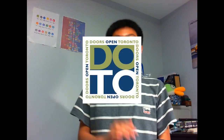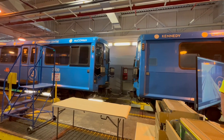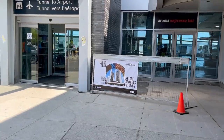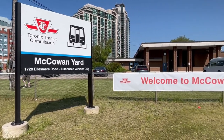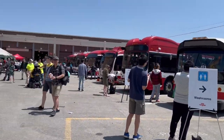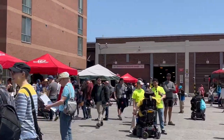I went on a trip with some of my friends to an annual trip in downtown Toronto called Doors Open. Now guys, I did film quite a bit during that trip, so expect a video of that awesome journey to come to the channel at a future date. In this trip to Doors Open, the TTC actually opened up the McCowan and Danforth yard facilities. Those two facilities ended up being open to the public for that weekend. It was really awesome to go there and check out the vehicles on display.